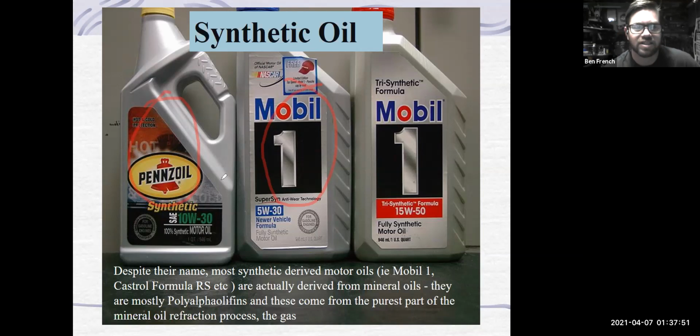So anyway, sometimes the additive packages don't play well with each other, and that's why they generally don't want you to do that. Okay. So synthetic oil is great stuff. I will say this with one caveat though. I don't know if it's necessarily better to run synthetic oil and then never change it. And I've seen several people do that. They're like, oh, I got synthetic oil in there. I don't need to ever change it.